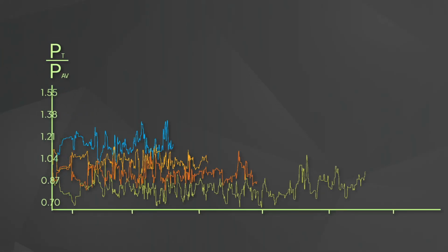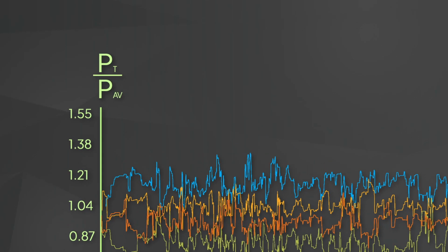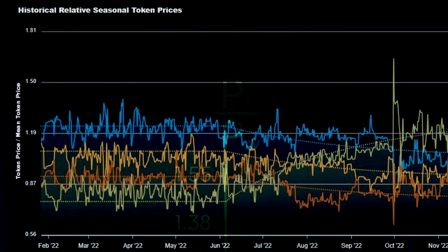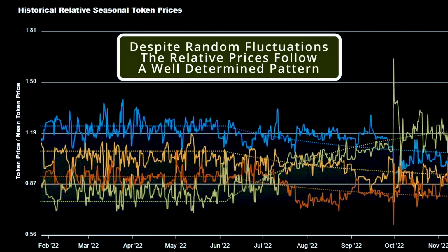The data plotted is the token's price divided by the average of the four tokens' prices. You can see that the vertical axis is a dimensionless variable. This chart is independent of the dollar prices of the tokens. The important thing to notice is, despite random fluctuations, you can see that the relative prices follow a well-determined pattern.